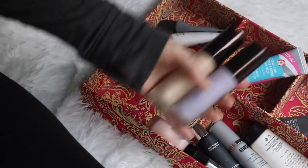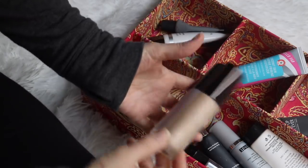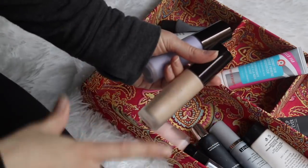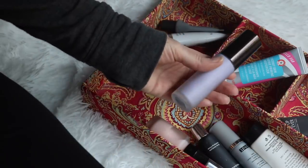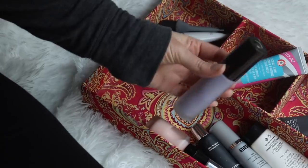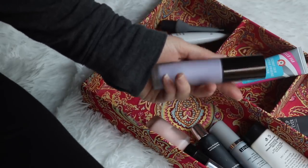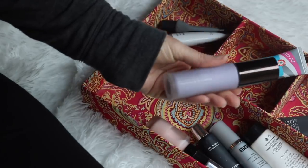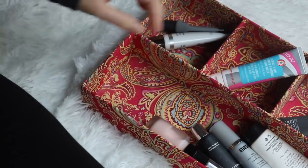So speaking of illuminating primers, I have both of the Becca illuminating primers. This one here is the Backlight primer. This is more of a traditional illuminating primer that has a nice glow to it, so I do want to keep that one. I love that one. It's one of my favorites. And then the First Light primer. This one here is more of a color correcting primer, but it still gives you a nice glow to the skin, and I really like this one as well. So can't let go of those, so I will be keeping both of those.